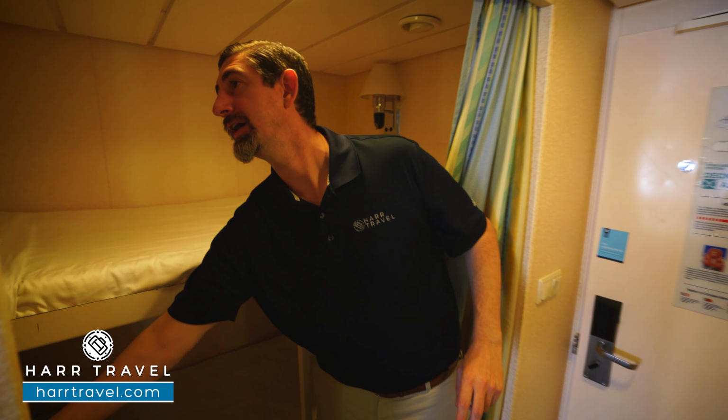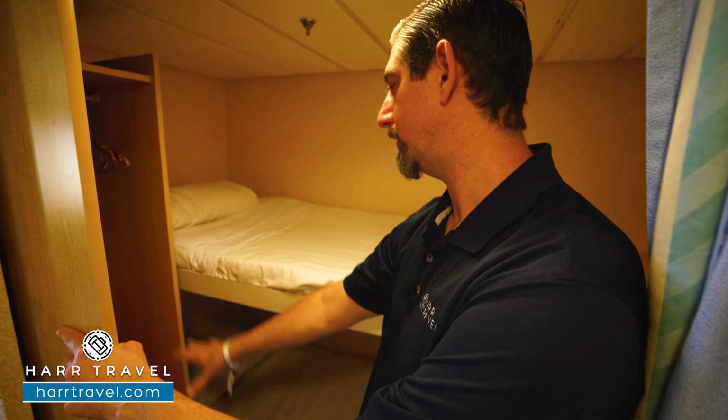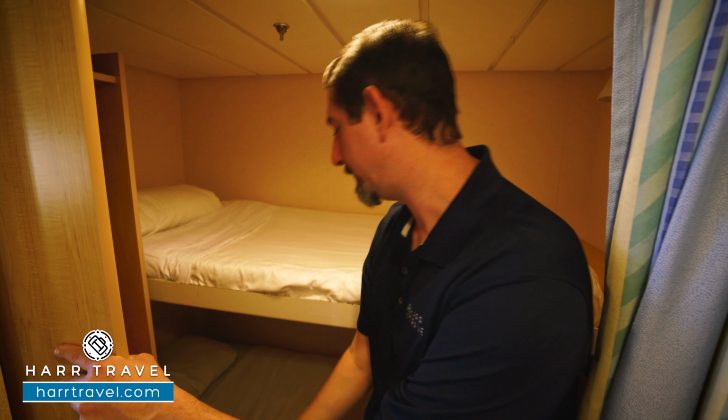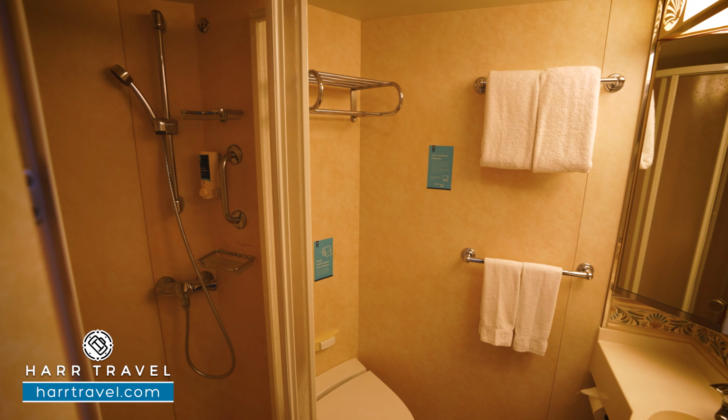And then you're also gonna find the first of the closets. So you've got storage space across for hanging storage. You got more storage space here and up above and down below, and you can even tuck some things underneath the bed as well. Now directly across, you're gonna find the bathroom.